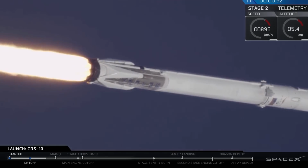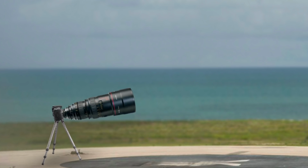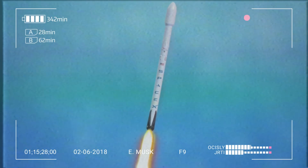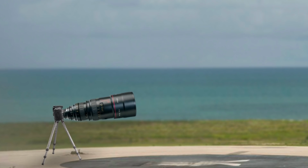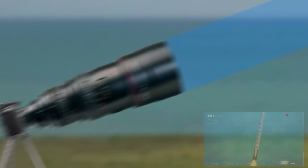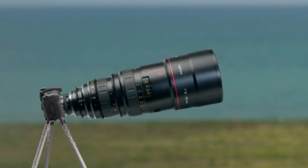Secondly, in order to get a smooth tracking shot like this, the camera needs to pan upwards in perfect sync with the rocket. That is easier said than done, because the smallest of movements done by the camera translate to huge movements at the other end where the rocket is. This is what it would look like if you tried to track the rocket manually using a standard tripod.